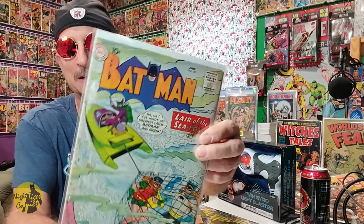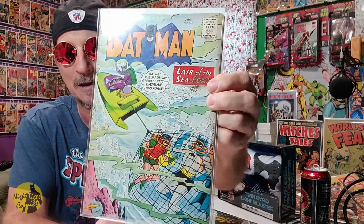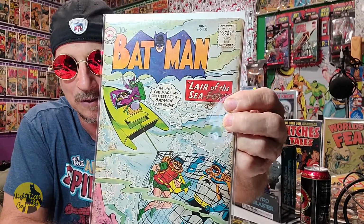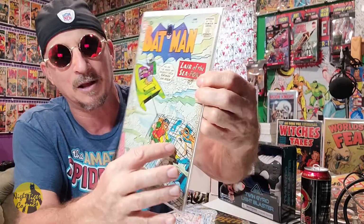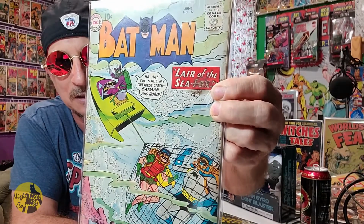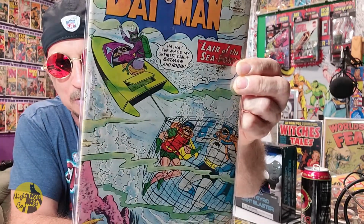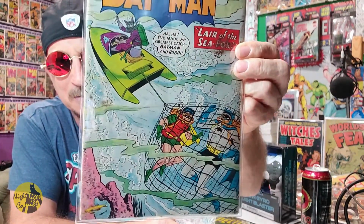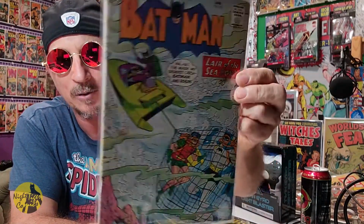So the last book I got from that comic shop, $20. And why did I buy this? The first thing I saw on it was the 10-cent price. And a Batman book. And Batman's my favorite superhero. And so this was $20. It's from June 1960, number 132. So you can see it still has the old symbol on the chest. And anytime I can add one of these books to my collection that's a really decent copy, this is probably a 5.0 maybe, I'll do it. And I did.